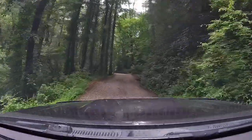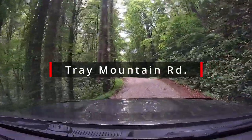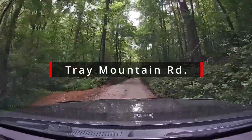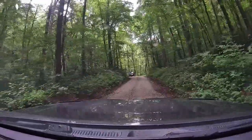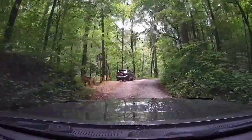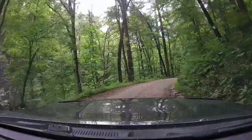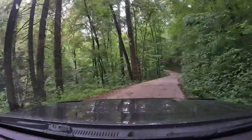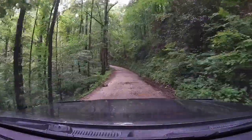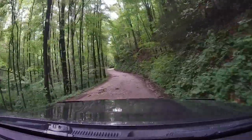Now, to get to Tree Mountain Road, you need to travel north outside of Helen on Highway 75, heading towards Hiawassee. The road itself is easy to miss, but if you have a navigator, such as Apple Maps or Google Maps or any other mapping software, it would take you there. It's not that far outside of Helen. I would say maybe 2-3 miles north of the city on Highway 75.